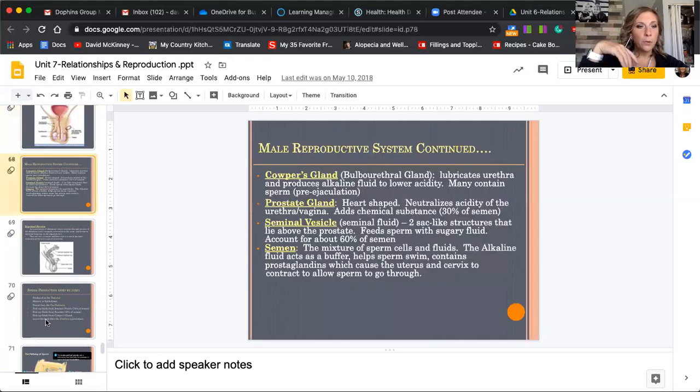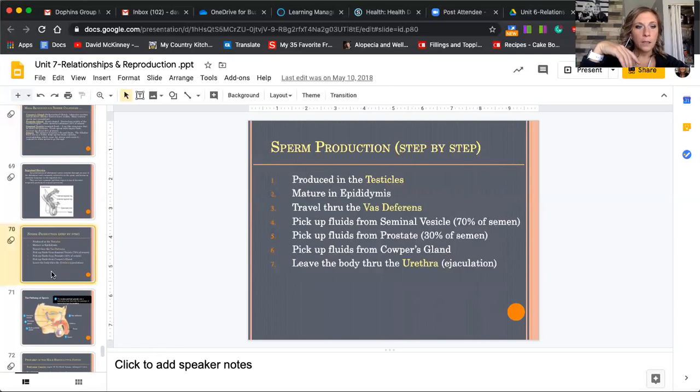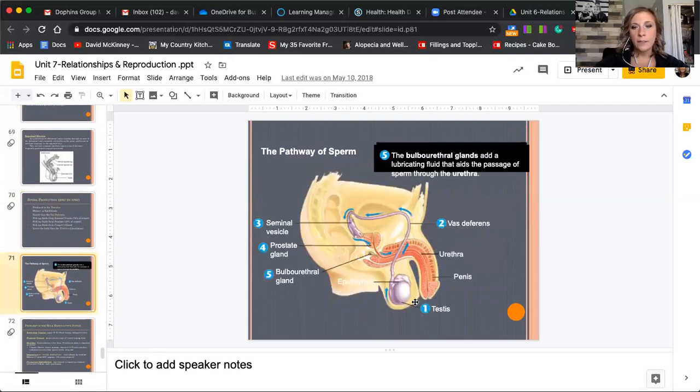I went over all of those already. So again, the testes produce the sperm. The epididymis is where they go up and are stored. So testes produce sperm. They're stored and matured in the epididymis. They travel through the vas deferens, pick up sugary solution in the seminal vesicle, pick up fluid in the prostate, pick up fluid in the bulbourethral gland, and then are ejaculated through the urethra, through the penis, okay, from an erect penis.